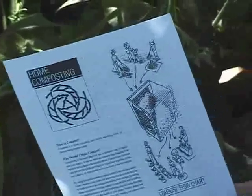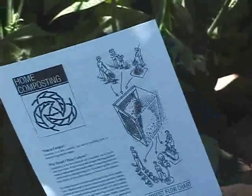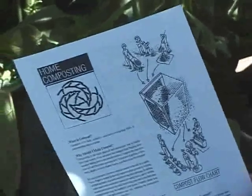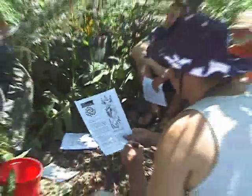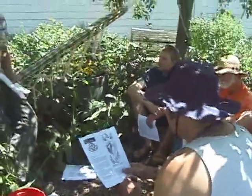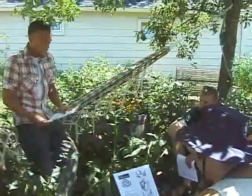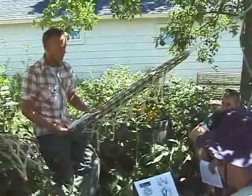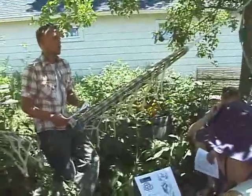From there, we're going to talk about the construction of compost bins, which we have some great examples of here, and where you can find plans and whatnot. And then we'll definitely spend a good chunk of time talking about actually making compost from different materials, getting into what you can compost and what you can't or shouldn't.